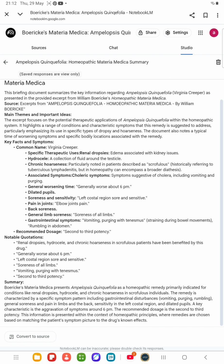Wow, okay. So it covers quite a range then, from kidney and fluid things to respiratory, like the hoarseness, and even really acute digestive distress. What about the more specific physical symptoms described? These old texts can be incredibly precise sometimes. They really can. The source mentions some general things first, like soreness in all the limbs and the back feeling sore too, but then it gets quite specific.